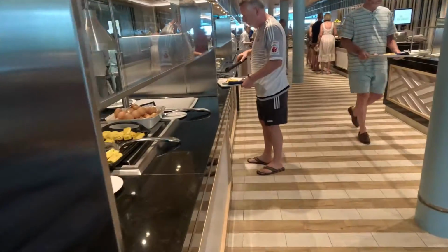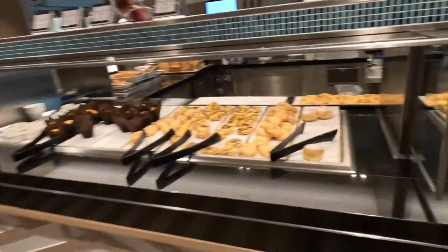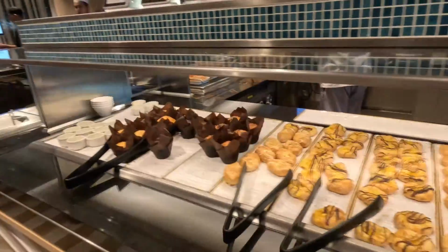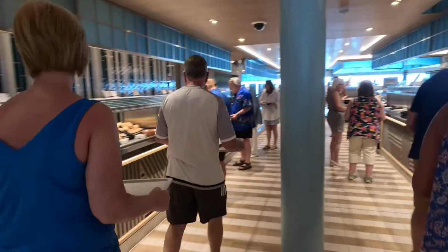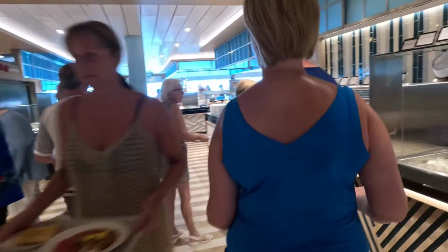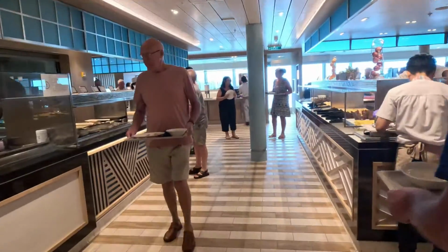Lots of choices, hot and cold, egg stations. Lots of continental. I don't know why it flickers a lot. Some of the lights interfere with the camera, so I won't get any close-ups of the food, but you get the idea. Bread, rolls, cold meats, yogurt, smoothies, beans, mushrooms, sausages, muffins, yeah, loads of choice.